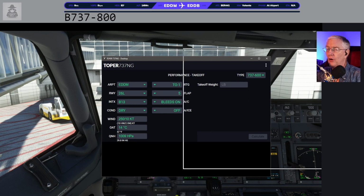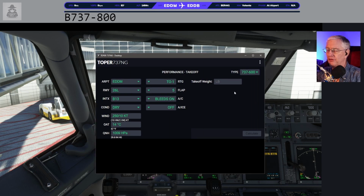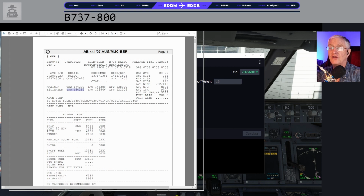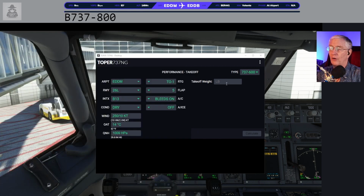Takeoff weight. Well, we do know that 124,000 pounds or so is what we had for our zero fuel weight. So a little bit more. Our estimated takeoff weight, according to the flight plan, is 134,285. That's actually the number that I use.